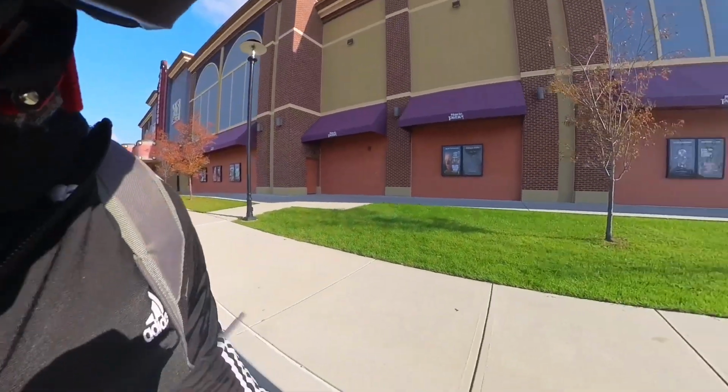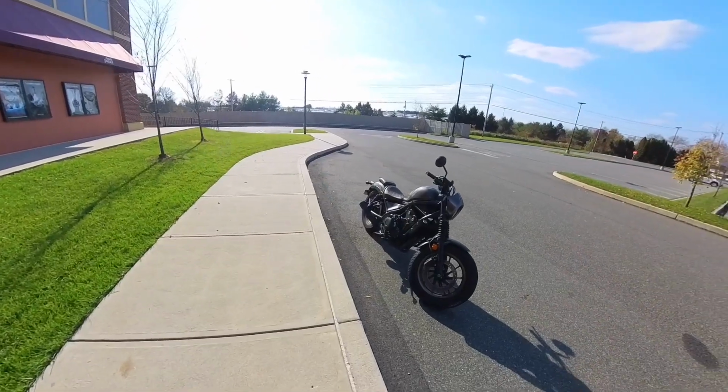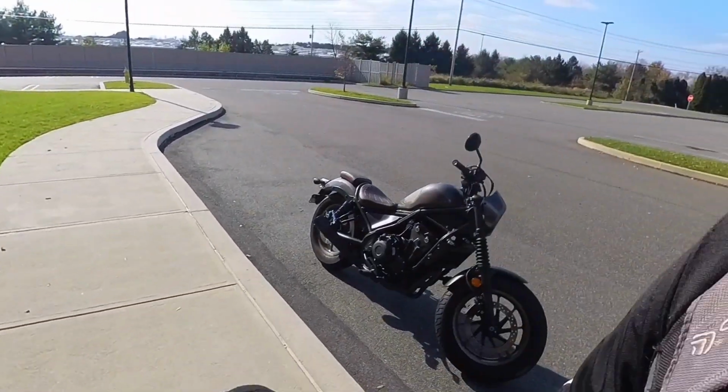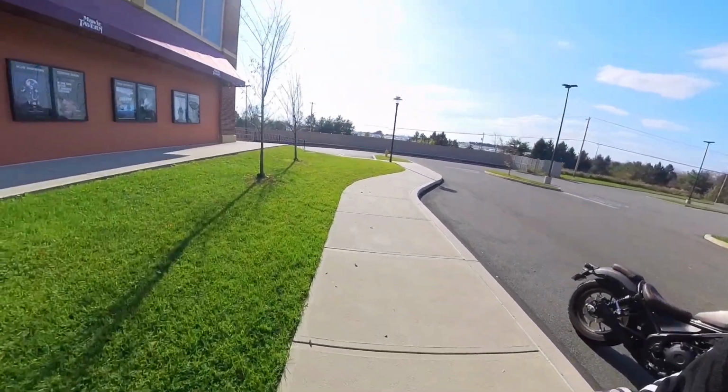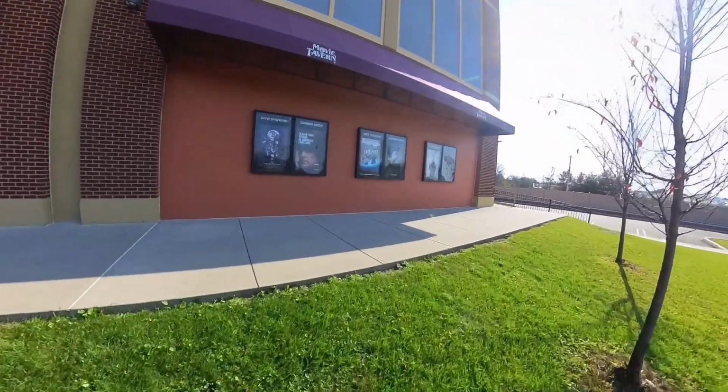This is a nice theater, guys. For real, most definitely. Look at the beautiful Rebby, guys. Look at that, the Honda Rebel 500. I love it. I'm having fun with it. You know, I'm enjoying riding. Never thought I would get a bike, but hey. I actually love it. You just gotta be careful, obviously.